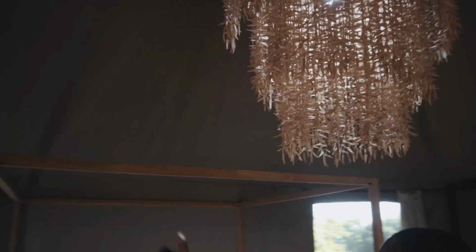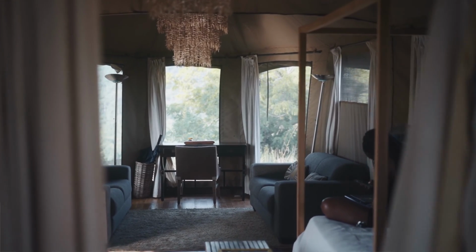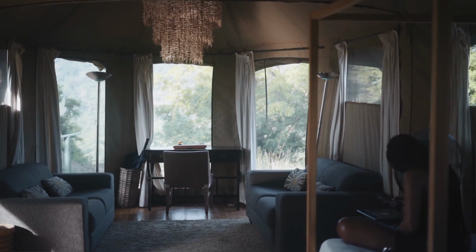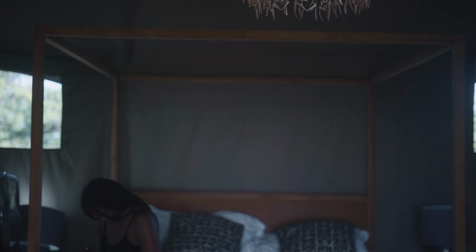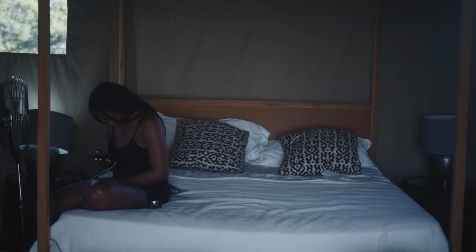So there's 3 of them. There's one here, and one in the bathroom. But we'll start off with where our bedroom is. We've got this nice, lovely bed. I think the only thing that's missing on this bed is a mosquito net. But it was fine. We slept quite well.